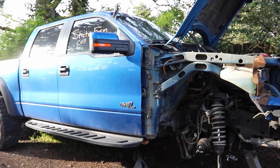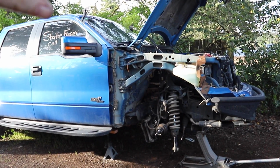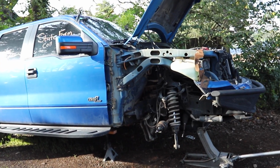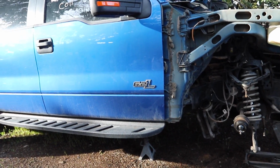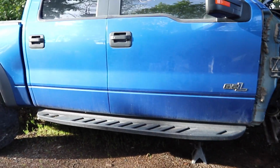So one more big question I wanted to ask you guys and ask your opinion on. So blue. It's blue. I've never had a blue vehicle before. I'm not super against it. I like this blue color. I think it looks pretty cool. But it is a Raptor, and we do Raptor Liner things around here. I've been thinking about, should we Raptor Liner? So here's the options that I'm thinking.